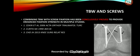There is a lot of literature which definitely supports the advantage of using tension band wire with cannulated screws. And at this moment, this probably is the best tension band construct. But the problems are burying the wire around the screw heads, screw head prominence, and the difficulty of finding the screw holes.